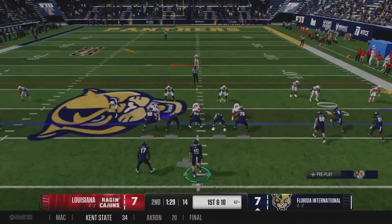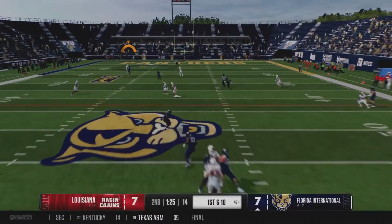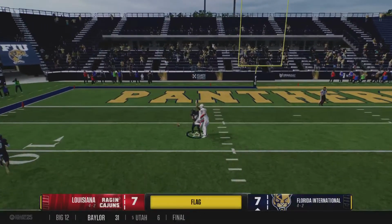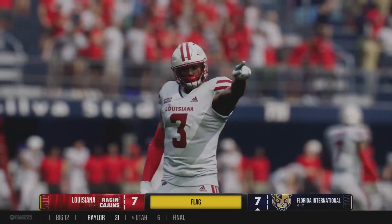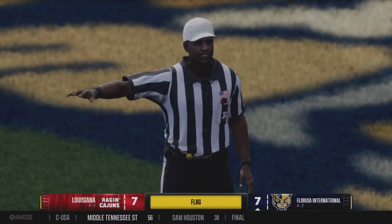That last drive fizzled out, Jesse. They had to punt it. Yeah, they did. And David, they're just going to... He'll take a deep shot here. And the throw downfield winds up incomplete, and there's a good reason for that. This guy was being mugged by the defender.